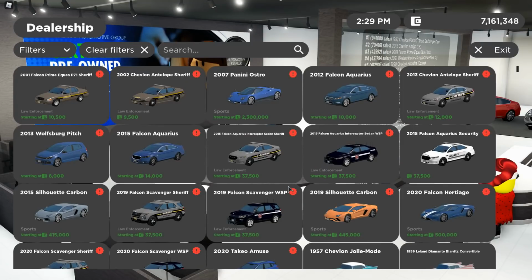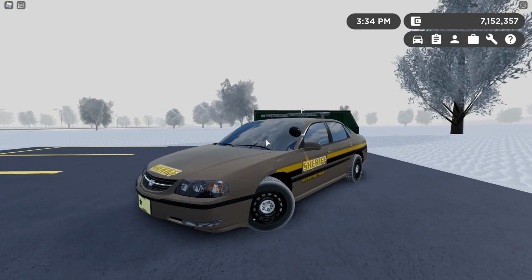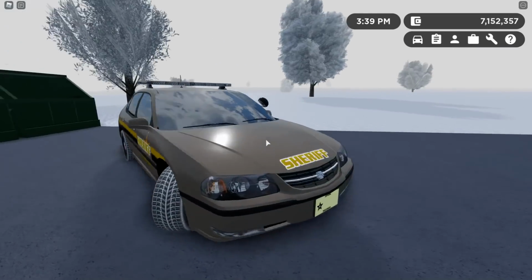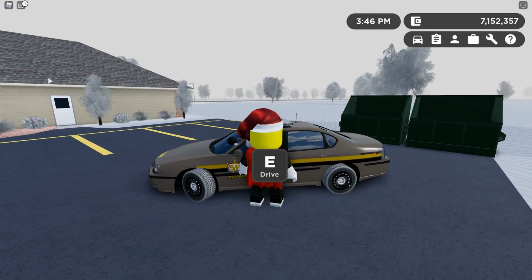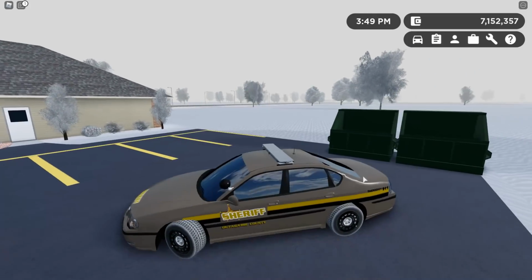Alright, so the next car in the update is the 2002 Chevy Impala Sheriff. There's only one trim and one rim option, and it cost $9,500. Here's how it looks spawned out. Has the normal Sheriff livery all around it, pretty similar to how the Crown Victoria was. And since I don't think I've reviewed an Impala like this in the game yet, in any of my reviews, I will do a 0 to 100 braking test and sound test on this car.